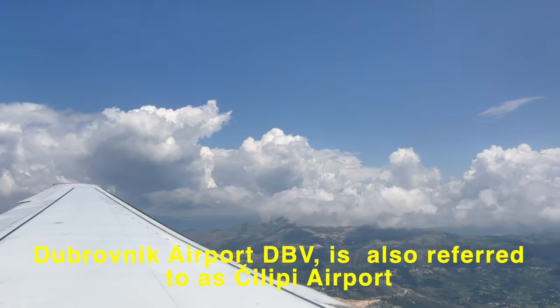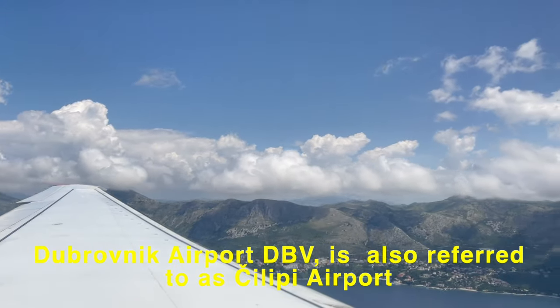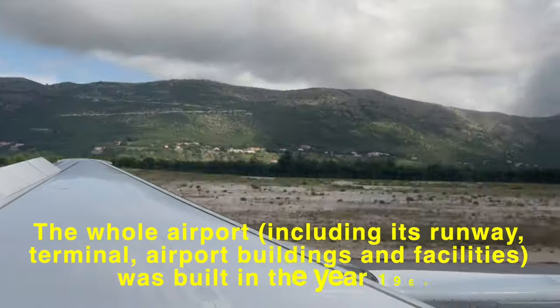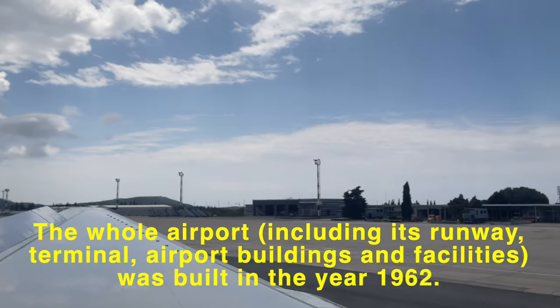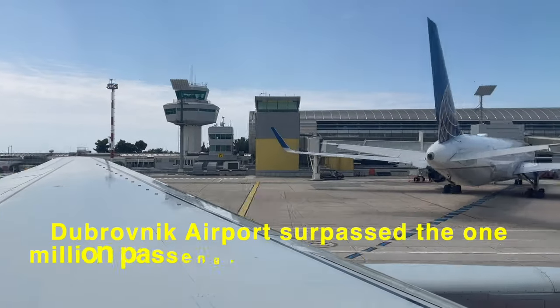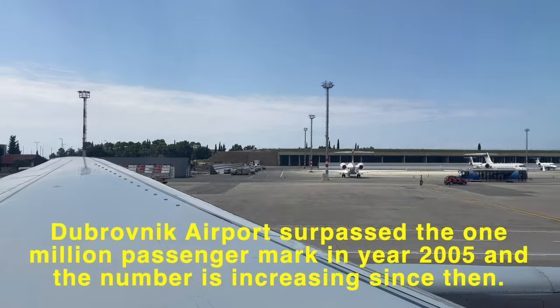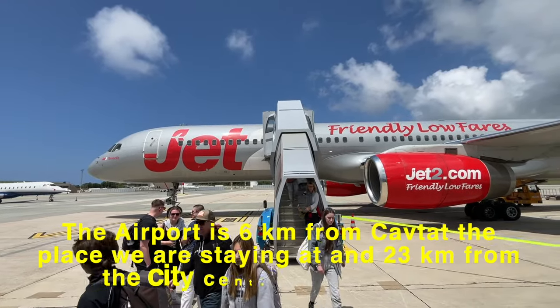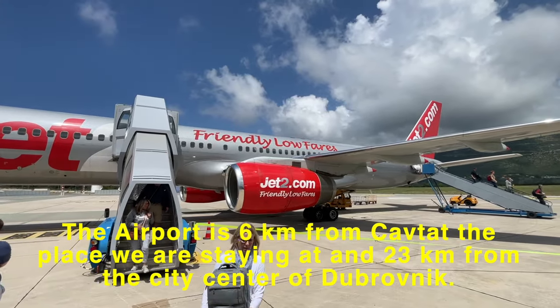So it's time to land at Dubrovnik International Airport. The airport is located approximately 15.5 kilometres from Dubrovnik city centre, and it's the third busiest airport in Croatia. It also has Croatia's longest runway, allowing it to accommodate heavier long-haul aircraft. The airport is a major destination for leisure flights during the European summer holiday season.